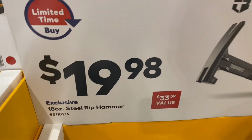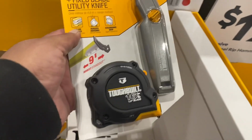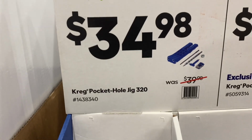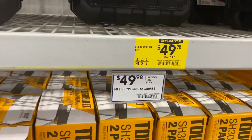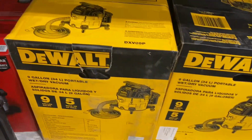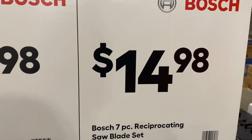18-ounce steel rip hammer, $19.98. The 60-foot tape measure and fixed blade utility knife is $19.98. Or the 25-foot pro blade tape measure, $19.98. Here you got some Craig, the pocket hole jig, the 320 is $34.98, and the 720 is $129. The 2-pack Sawhorse, $49.98. The 9-gallon wet dry vac from Dewalt, $99. 11-piece jigsaw blade set from Bosch, $14.98, or the 7-piece recip saw blade set, $14.98.